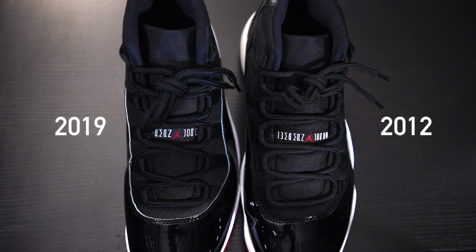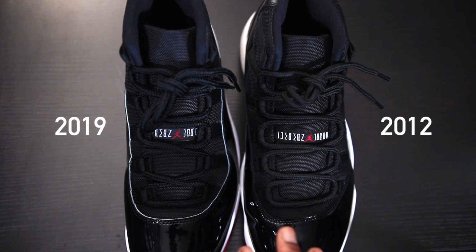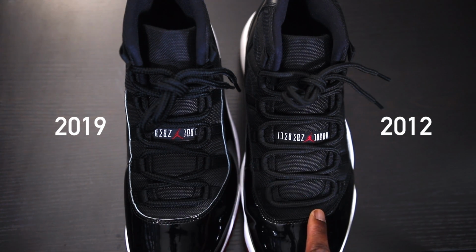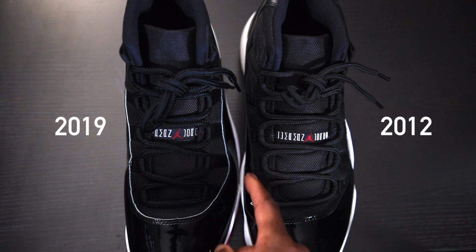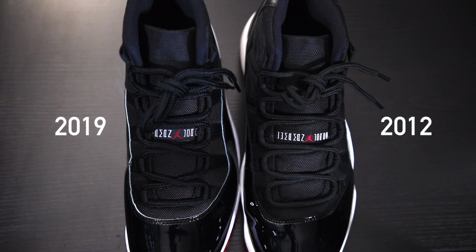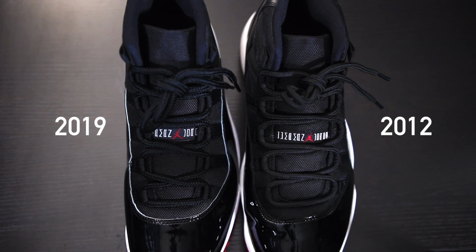Now, of course, one of the obvious callouts, one of the things that makes this particular release much different than the ones in the past and much closer to what it was in 1996, will be that white strip in the cut of that patent leather. Of course, in the 2012 pair and some other previous releases, we have a black cut of patent leather. We don't have that white line. You see the differences, and I'm sure you guys already know about this. Now, which one looks better? I don't know. I prefer the cleaner all black look. I just think it looks better. I just think it looks cleaner.